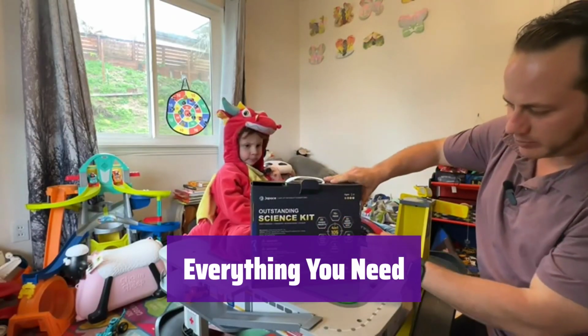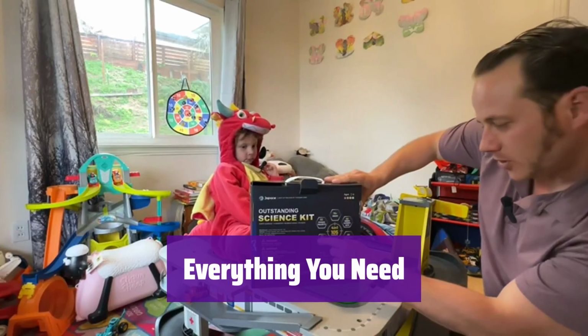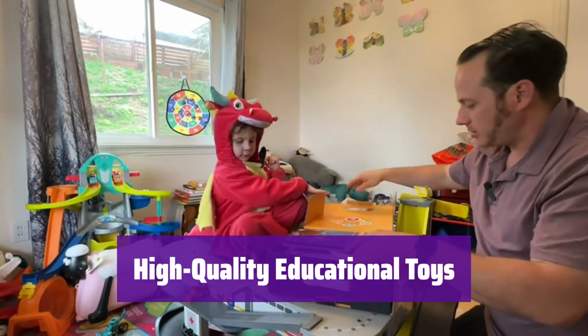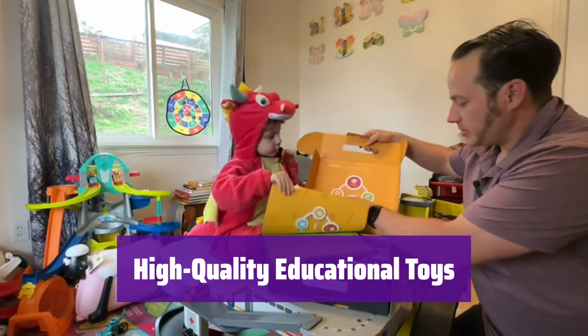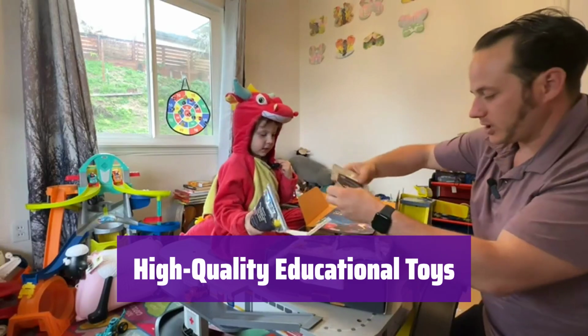This kit includes all the tools needed for each experiment. The magical science fun can start the moment they open the box. No extra shopping is required. This is a high-quality, hands-on science toy. All products are backed by exceptional service. If there are any issues, they will make things right.